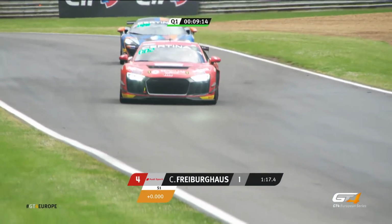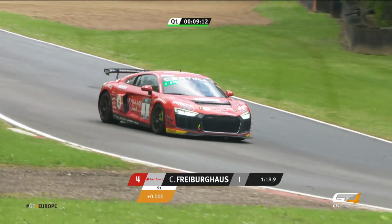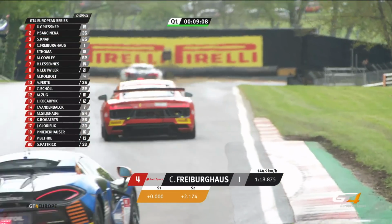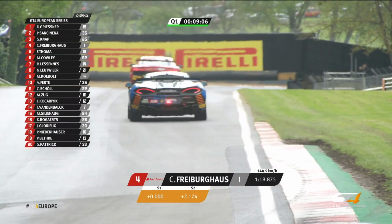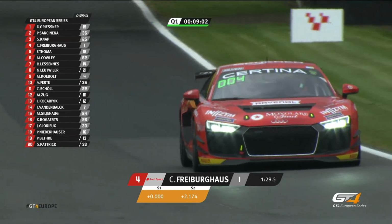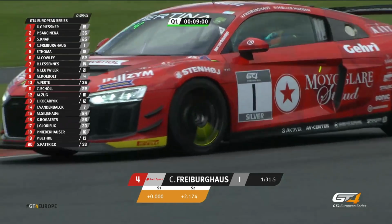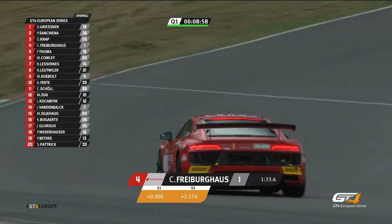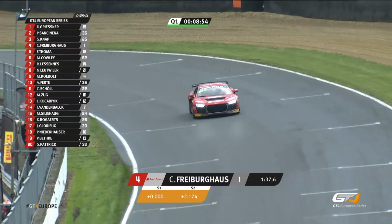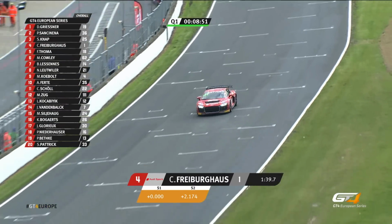So Cedric Freiburg House battles his way through the traffic, as now up to the top of the times for the Pro Sport Performance team goes David Griechner, the Austrian driver, 1:40.259. Pierre Sonsinena goes second in the Alpine, and Simon Knapp goes third now, with his BMW from the MDM Motorsport team. So here comes Freiburg House, but I don't think this is going to put him back to the top of the times, because he's had that excursion.